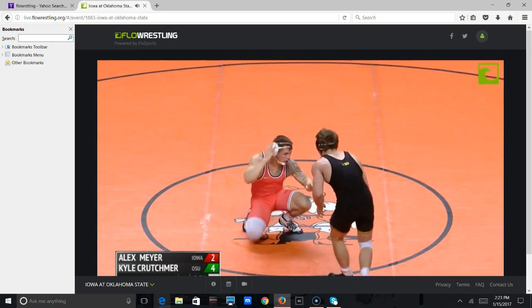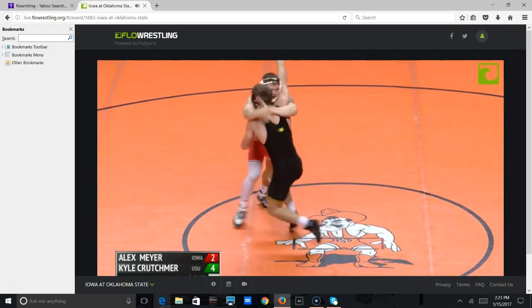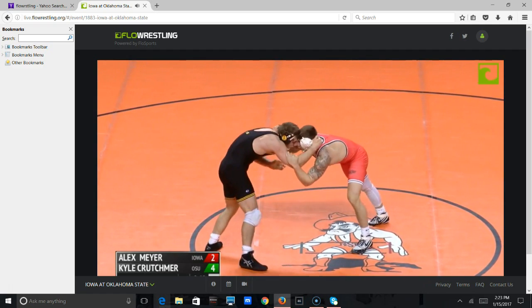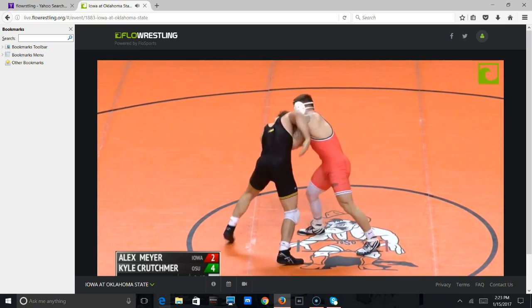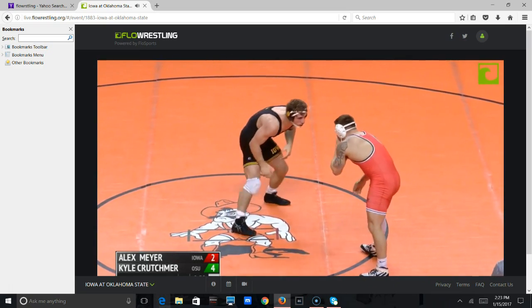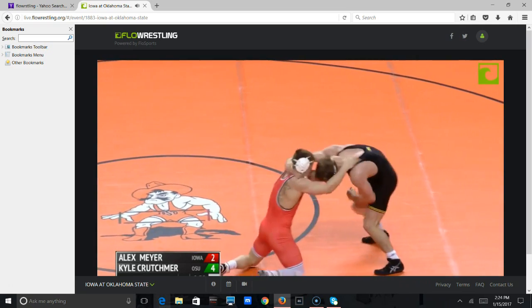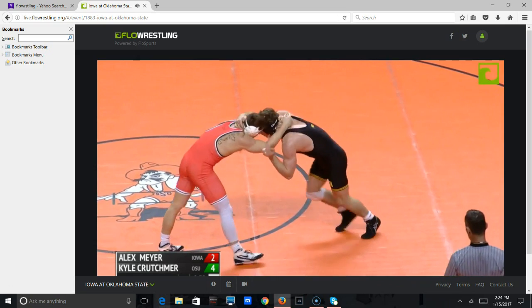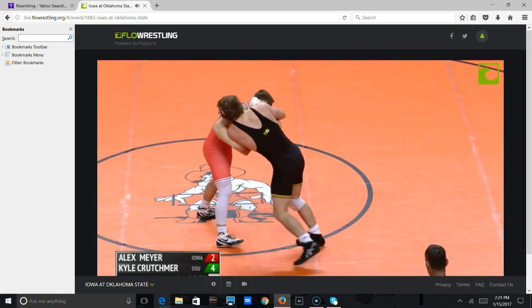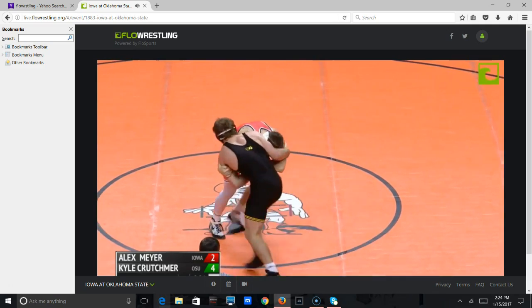There's an attack from Meyer. Good head position from Crutchmer. Crutchmer gets a hold of that head. He releases. Re-attack attempt there from Crutchmer off of the Meyer attack. Now 30 to go in the second.